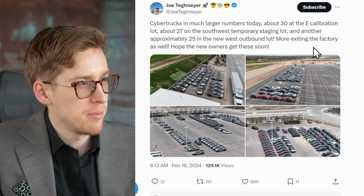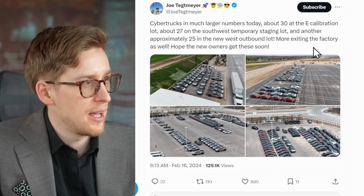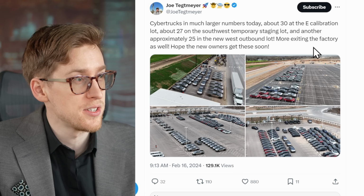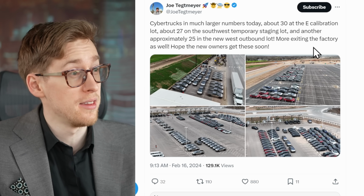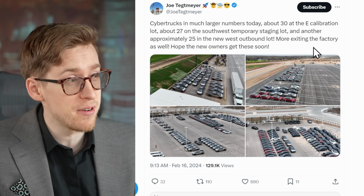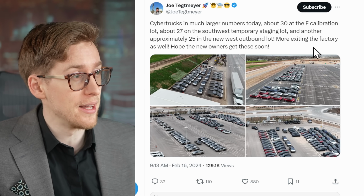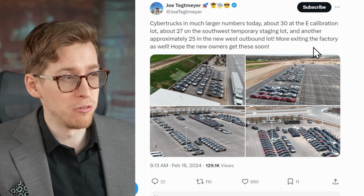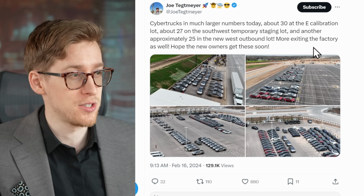Here's how many Cybertrucks we had yesterday morning. About 30 at the E-calibration lot, about 27 on the Southwest temporary staging lot, and another approximately 25 in the New West outbound lot. And there were more exiting the factory, so well over 75 Cybertrucks in total. Soon, we might start seeing hundreds of Cybertrucks in just one single day at Giga Texas.